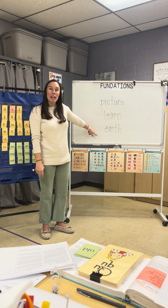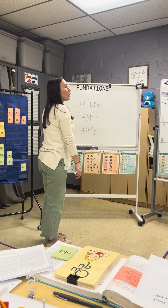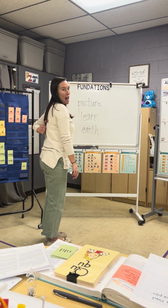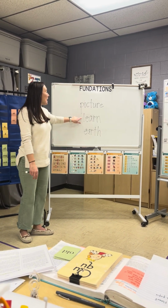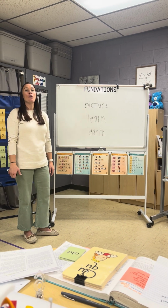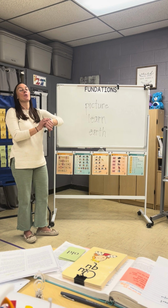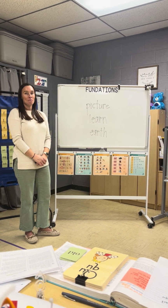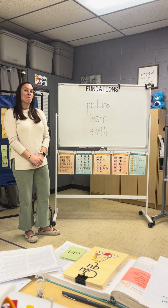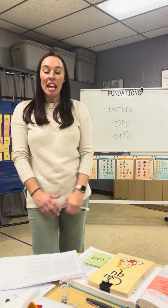Then you're going to switch. Partner B, you'll turn around while partner A writes on your back. Partner B, you'll have to figure out which word partner A wrote. I'm going to set a timer and you are going to have 3 minutes. You may begin. Okay, great job. Very good.